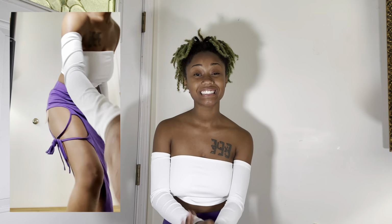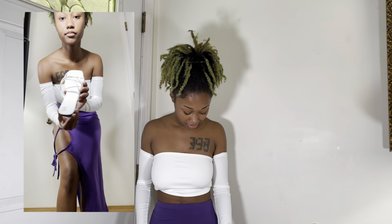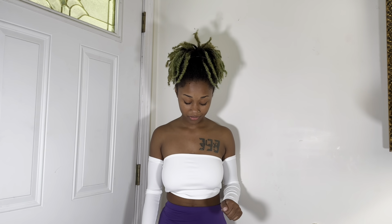This a 15 out of 10, 100 out of 10. This that girl right here. This snatched that man up outside, had all the heads turning. This that outfit right here. So I can't wait to wear this. I don't know where I'm gonna go, but I can't wait to wear this one right here.